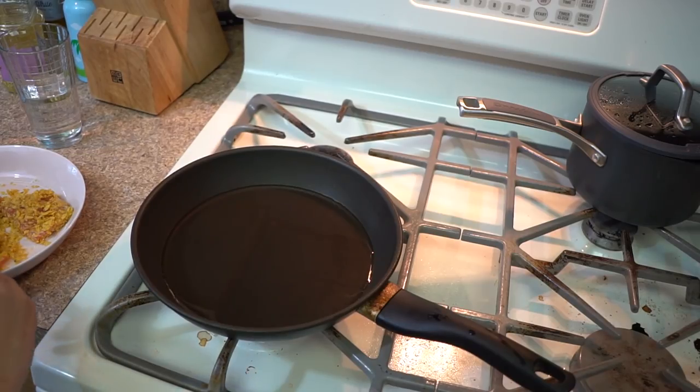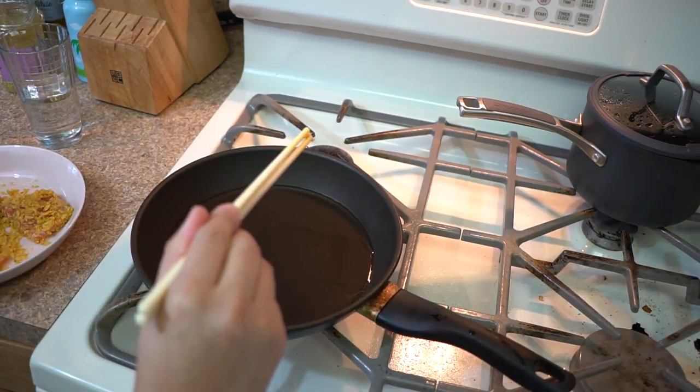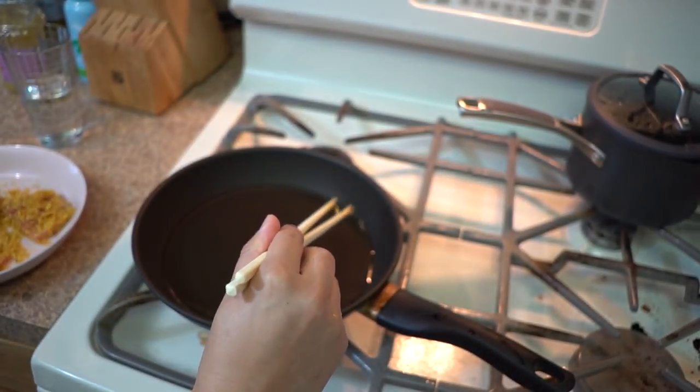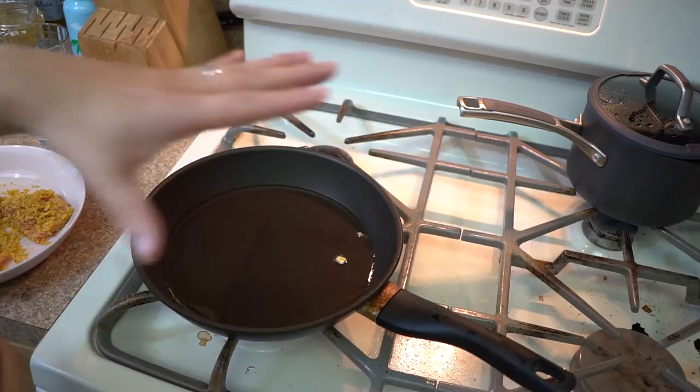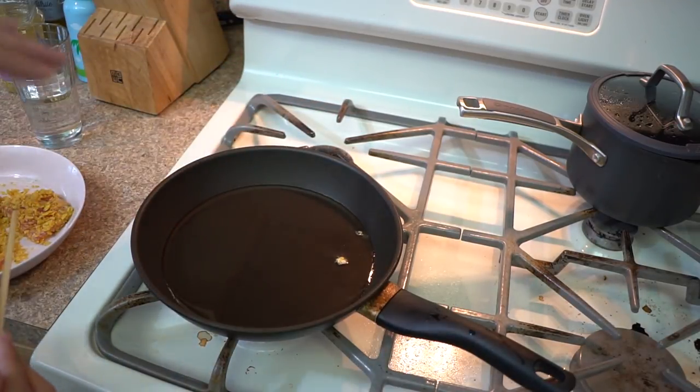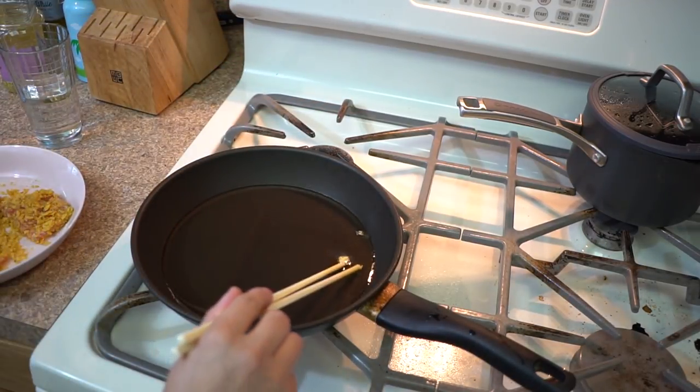Let me just take a bit of chips here. I'm gonna drop it in, see if it's ready. It's bubbling, but I don't think it's ready hot, because once you start putting this in there, it's cold meat. It's gonna drop the temperature dramatically, and that's really bad for fish frying or any sort of frying. So I'm gonna wait a little longer.